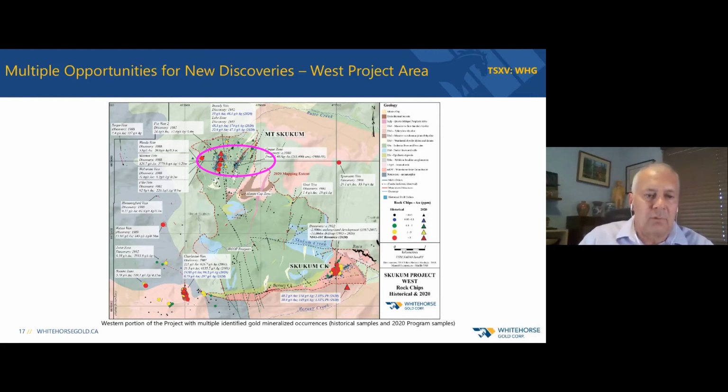And then you get further to the west, and you've got the Charleston, the Watusi, the Tango, all of these veins even further to the west, which are all trending essentially north-south, that require additional follow-up. There are dozens of additional showings on this property outside of our 3 main deposits.